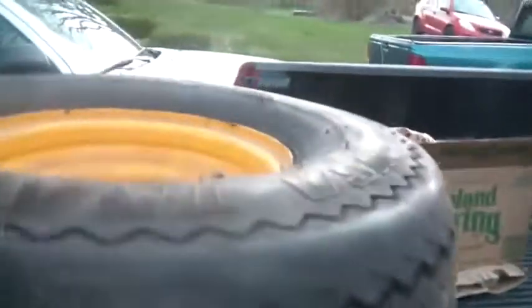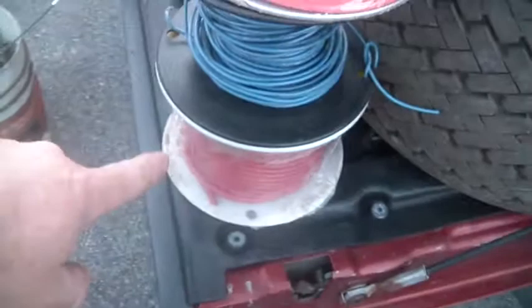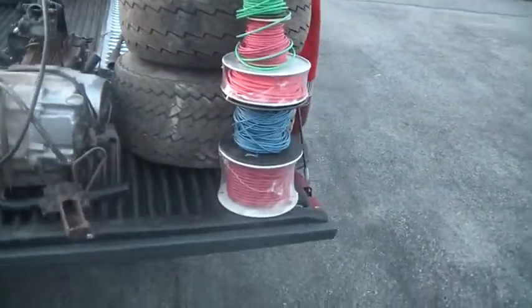These tires, I need more tires. These three tires, this one has a 5-bolt pattern. The other two are golf cart. $22 for these three tires. All this wire, all that wire there was $10.